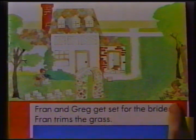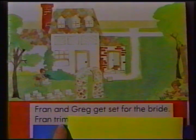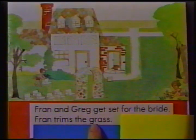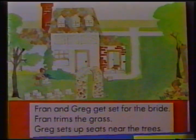Now what's Fran doing here? See how she snips the grass? She trims. This word says trims. Ready to read? Right, you know this word because she's trimming over here. Snip, snip, snip. And what is Greg doing?